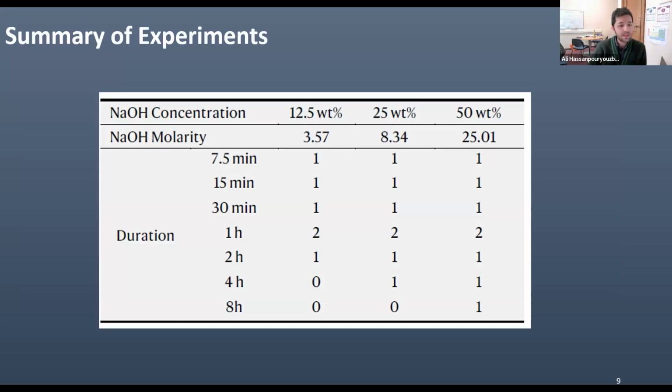This is the list of experiments we did with different concentrations of sodium hydroxide, and each one at different time scales. For each of these experiments, we set up totally new experiments, so it was not continuous. For example, if we wanted to do an 8-hour one, we had to set it up from the beginning, because we didn't want to take samples during the experiments. Otherwise, our end result would have some problems, because we wouldn't have a closed system.